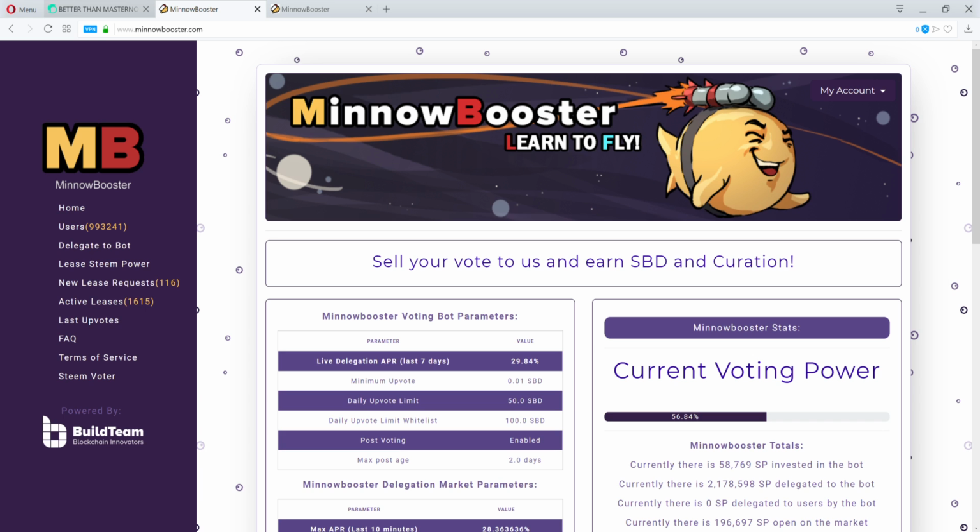Today, we're diving deeper into Minnow Booster, this platform that allows you to perhaps earn passive income by delegating your Steem Power over to the bot. You could also lease Steem Power to users or from users. You could sell your vote. It's a kaboom, in my opinion, and it's the first of its kind. You'll see some platforms now trying to mimic what Minnow Booster does, like SmartSteem. I did a video about SmartSteem, but Minnow Booster does everything that SmartSteem does and more, including allowing users to lease the Steem Power. So let's talk a little bit more about Minnow Booster.